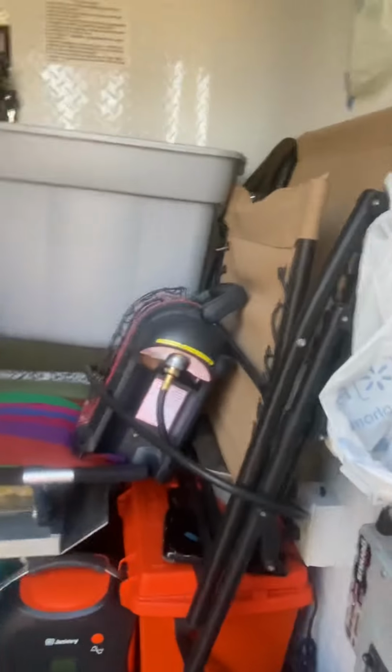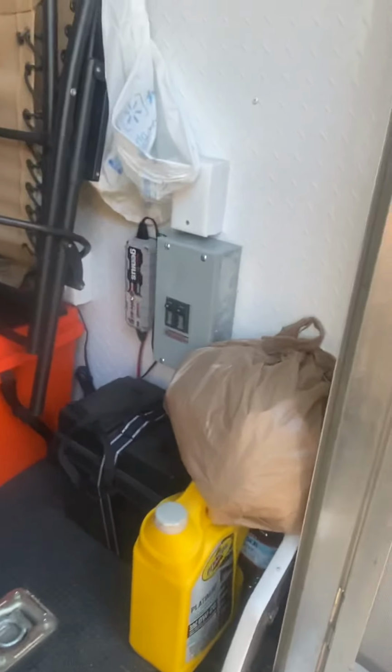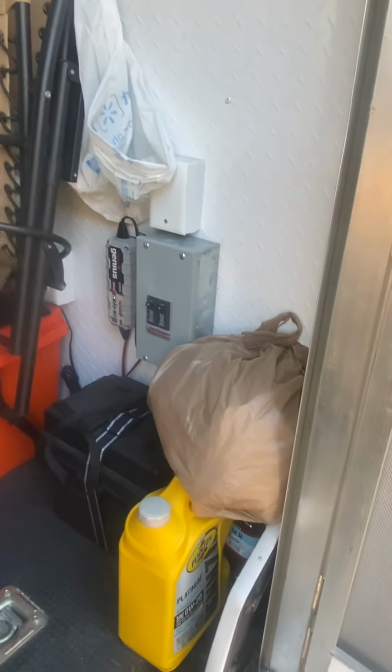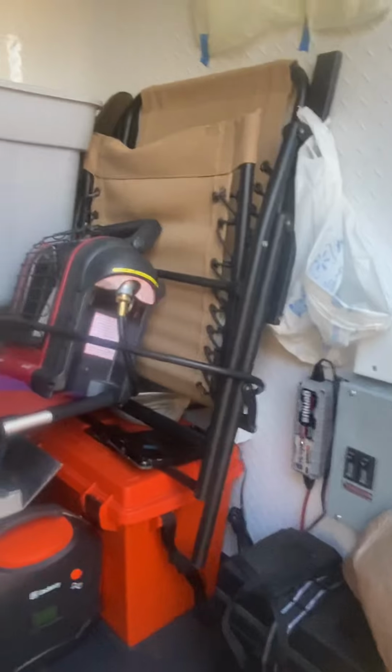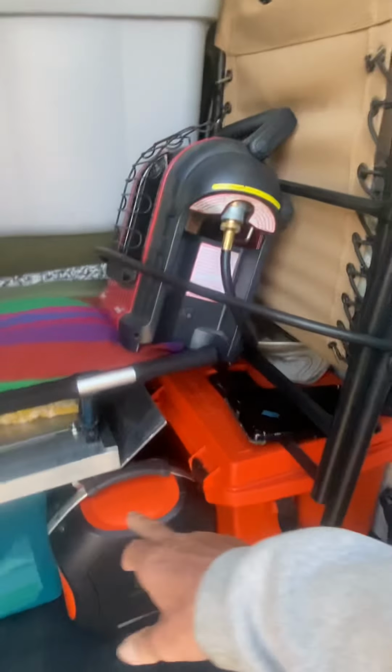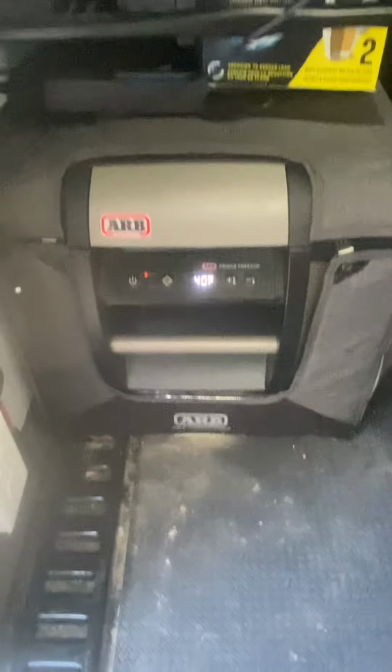And this is pretty much what it is on the inside right now. Looking at the front wall, I've got a junction box for my electricity, a battery charger hooked up to an onboard battery, Jackery, junk, food, clothes. Here's my ARB fridge, and I've got a couple batteries in the back that power this up.